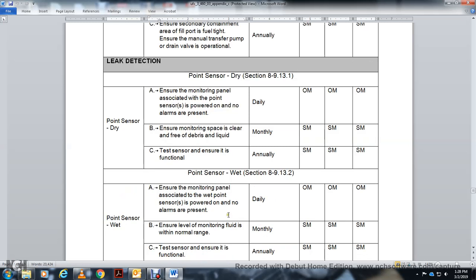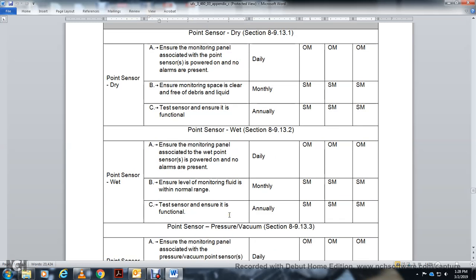Point sensor wet. Section 8.9.13.2. Ensure the monitoring panel associated with the wet point sensor is powered on and no alarms are present. That frequency is daily. B. Ensure the level of the monitoring fluid liquid is normal range, monthly. Test sensor, ensure that it's functional, annually.